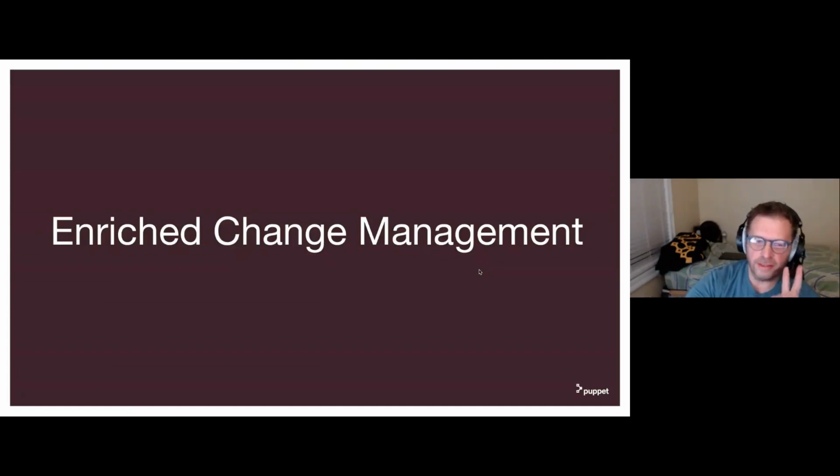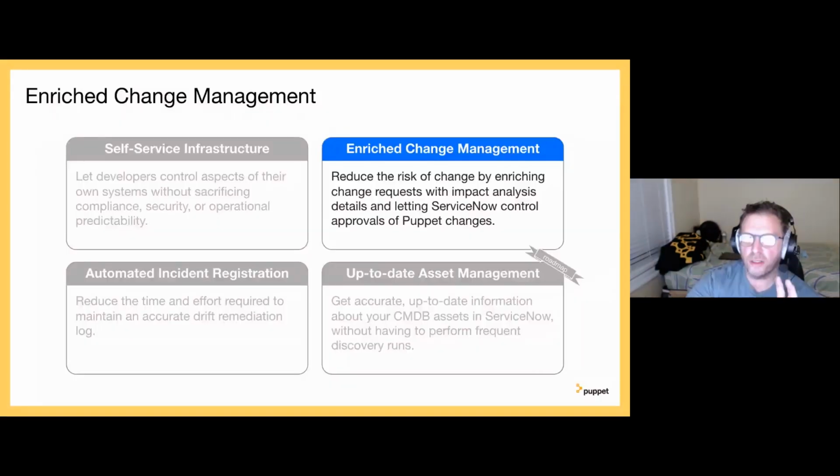So now let's look at the second integration. The second one was change management. And for this one, what we're really trying to do is change the way that the process works today, where typically there are change requests that are manually entered. There are change review boards that look at changes that are proposed and really make a decision based on an educated guess. We're trying to find a better way to do that and leveraging Puppet as well as an add-on to Puppet to do some of that behavior for us.